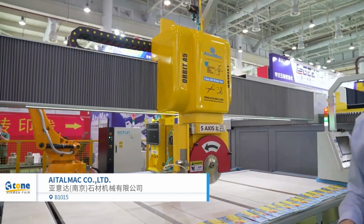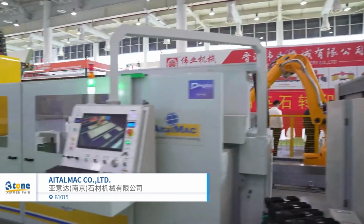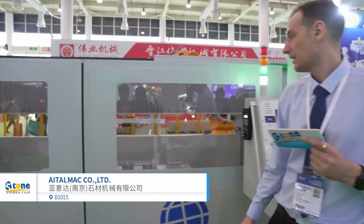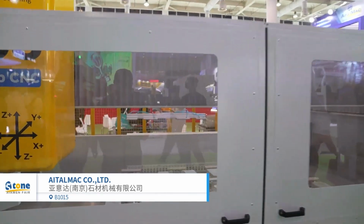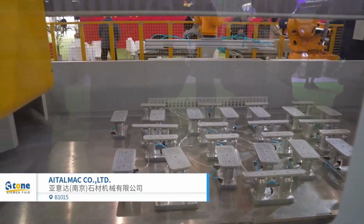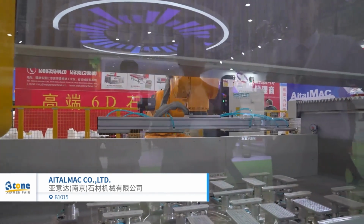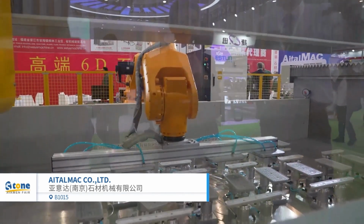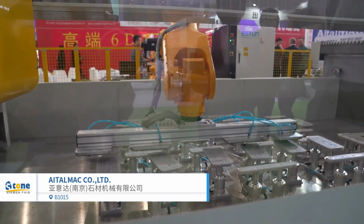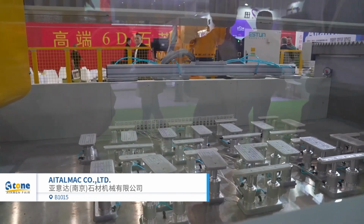Now you can see that the robot picks up the parts and moves them to this machine. This one is our CNC machine. Here the robot will deliver the parts, and we have our own vacuum system. Each vacuum is controlled independently, and it will raise up to pick, and it will suck down the part to lock it in place. This machine is a routing machine, so it's one of our CNC routers. It has automatic tool change, so it's going to pick up the different tooling and shape the stone.